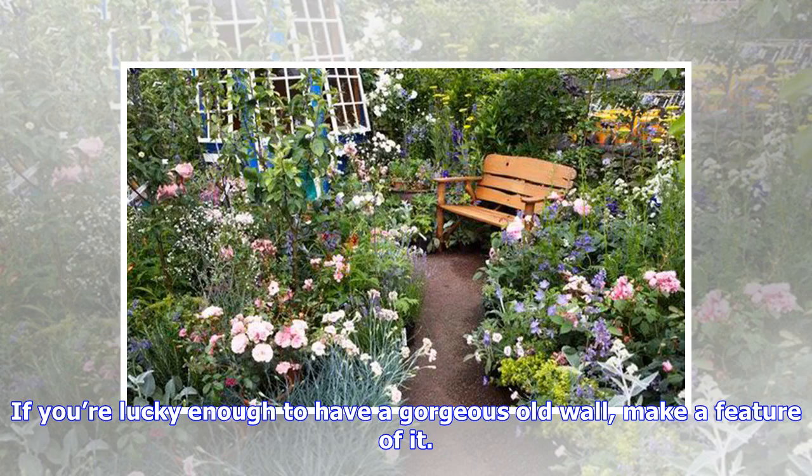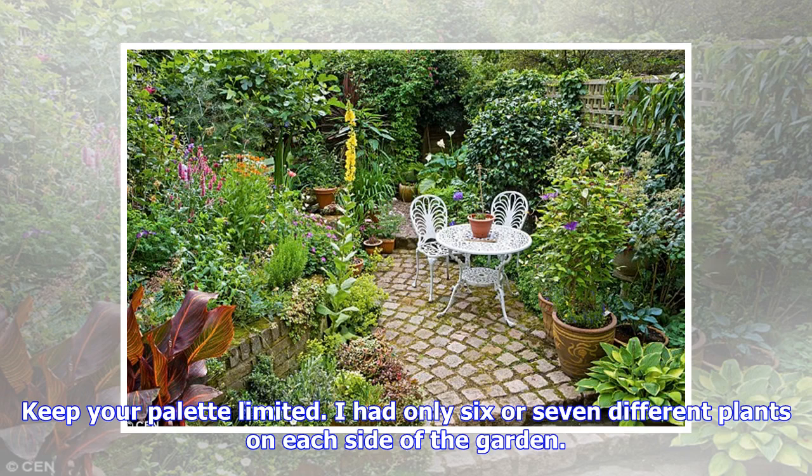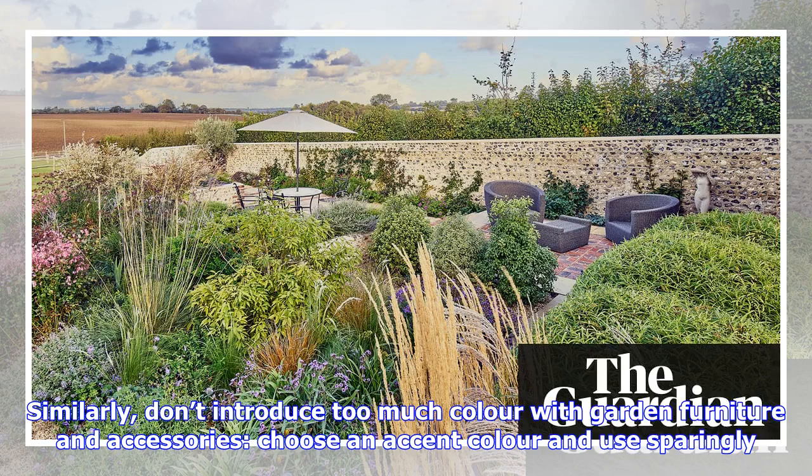If you're lucky enough to have a gorgeous old wall, make a feature of it. With a small plot, you have to embrace what space you have and plant accordingly. Keep your palette limited. I had only 6 or 7 different plants on each side of the garden. Similarly, don't introduce too much color with the garden furniture and accessories. Choose an accent color and use sparingly.